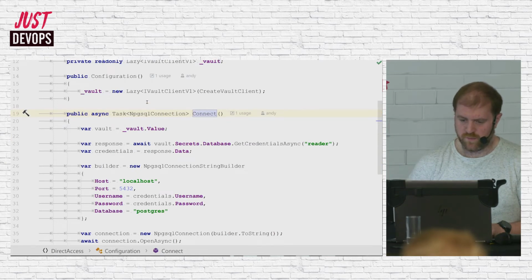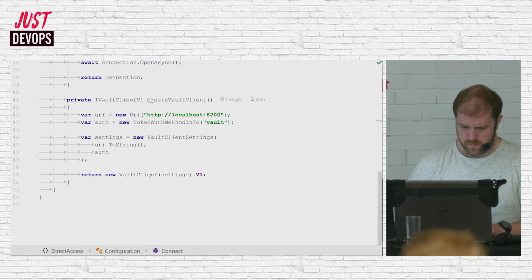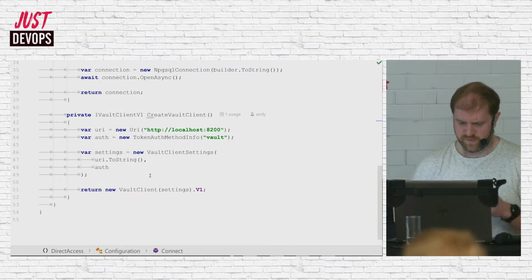So we have a Vault client, setup, which is set up somewhere. I don't know why this is scrolling so weirdly. Half my applications scroll naturally with two-finger drag, and the other half scroll the opposite way, and it's really confusing.